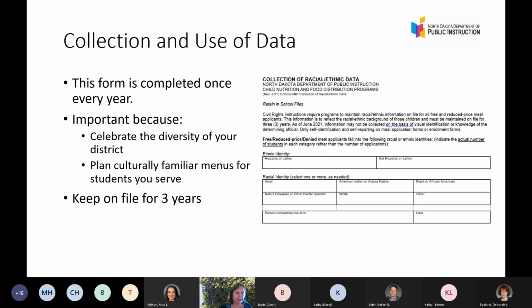The next topic in our civil rights training is collection and use of data. And there's 2 issues with this. The first one is filling out the racial and ethnic data form. This form is not located in your lunch production book. We do have it on the website and we can send it to you if you need another copy. It needs to be filled out every year. And it really will show you the diversity of your school district when you see how many people identify as the race and ethnicity that they're checking on your applications.